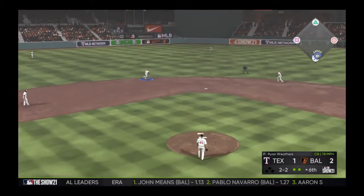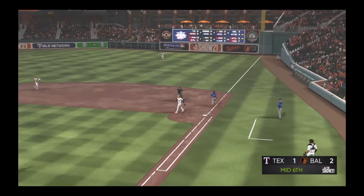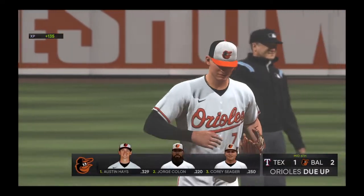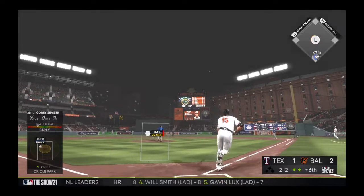Now it's Johnny Robinson, back up the middle. Long run for Bobby Witt Jr. Gets there, throws across the body to get the speedy shortstop. And we go to the bottom of the 6th with the Orioles still ahead 2-1. Two outs in the inning.